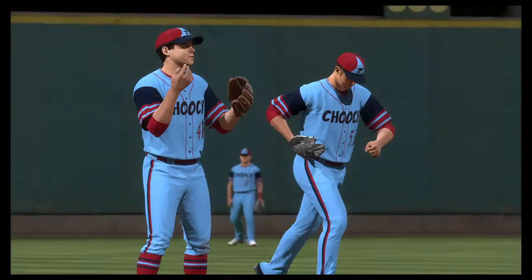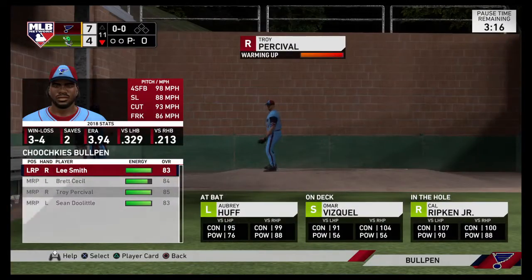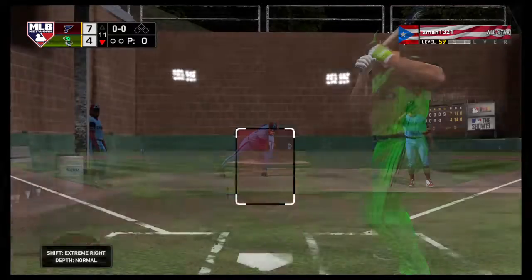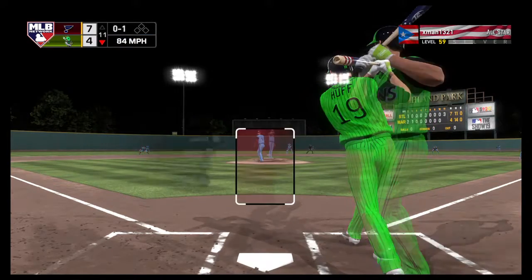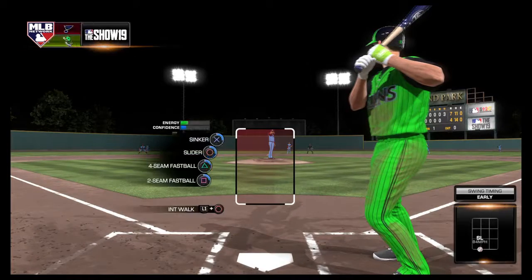Zach Britton takes the mound in a safe situation as he'll try and make sure this one doesn't reach the 12th. Leading off for Mars. He's set. Here it comes. Number 19. First pitch hacking here, and that's the first.